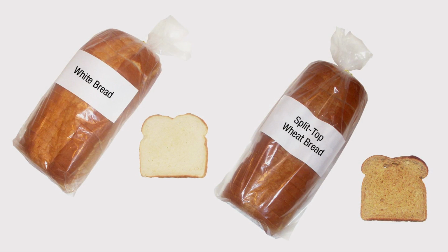Let's take a look at split-top wheat bread. This sounds healthy, doesn't it? The bread is dark, so it must be made from whole wheat, right? Not so fast. Sometimes food companies will add food coloring to bread to make consumers think it's just like eating whole grain bread. Even though they add coloring to make it look healthier, this split-top wheat bread is just like white bread. Misleading, isn't it? That's why it's so important to look for 100% whole grains on the ingredient label.